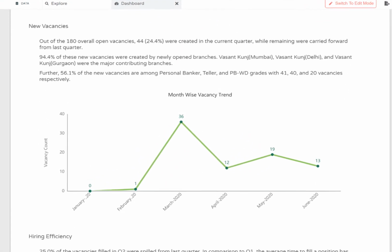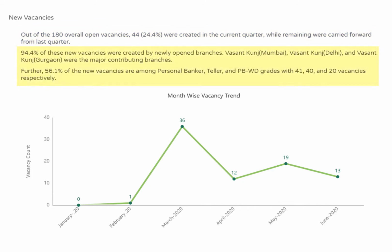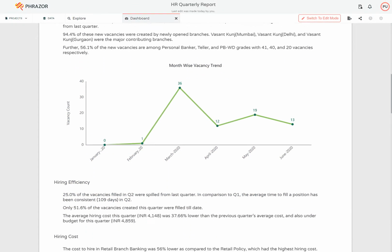From the total position summary, we got to know that there are 180 new open vacancies in the current quarter. It indicates the comparative distribution of new open vacancies in current versus previous quarters. This insight also helps identify which regions, cities, were the major contributors to the number of new vacancies and which grades make up this figure. The visualization below helps gauge the month-wise vacancy trend along the two quarters.